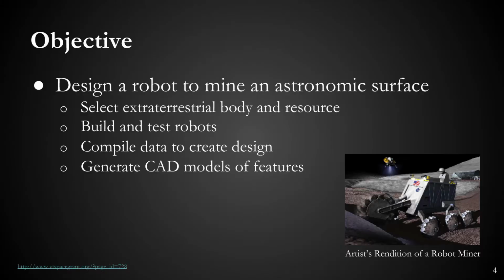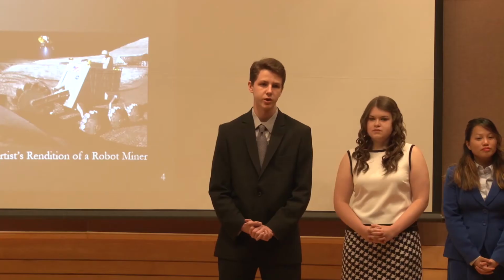Our main objective was to design a robot capable of mining an astronomic surface. So first we chose an extraterrestrial body based on factors such as environment and travel time. Then we built Lego robot models with features including claws and treads to see which would be most successful for navigating Titan and harvesting the chosen resource. After running tests, we gathered the data, and then we combined successful features into a final design. Once we had the final model, we recreated it through a computer-aided design program and stress tested it with different materials.